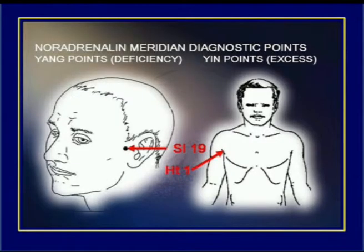heart arrhythmias. So these are all people who would show positive on the heart meridian for high noradrenaline. So high noradrenaline is heart meridian. Remember, the heart meridian is right up underneath the axilla there. Go right to the top of the axilla, and you're on the posterior wall of the pectoral muscles when you touch heart 1. Small intestine is literally just in front of the tragus of the ear, right on the posterior part of the temporomandibular joint for deficiencies.